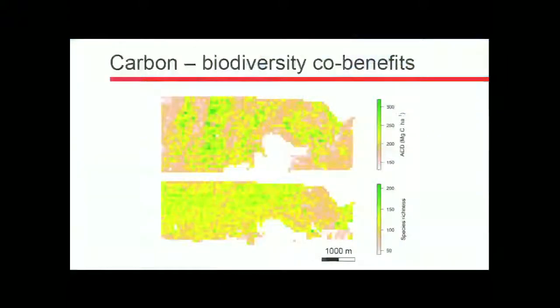And so having access to products such as these, so a carbon map for this area, and possibly estimates of how many species are there, can really help us better design systems where we're deciding where we're going to go in and put in new oil palm plantations, and where we should instead really be careful about doing that and make sure that we preserve some of this land.